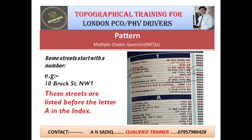One very important point to note is that some streets start with numbers and not with alphabets, for example, 10 Brook Street NW1 or 2 Temple Place. These streets are listed before the letter A in the index. So this is letter A, and before this letter A, these streets have been mentioned. I will highlight it with a red circle, and it is on page 247.